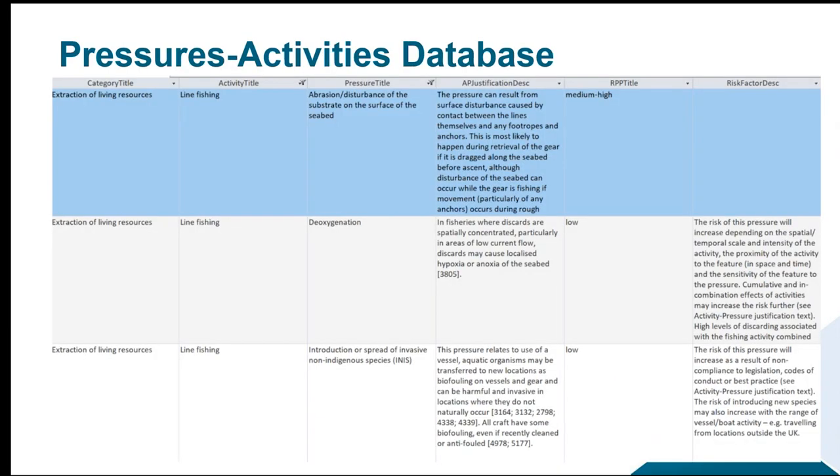In order to convert these activities to pressures, at JNCC we have our pressures activities database. This holds a wide range of data on a whole list of activities, associates pressures with them, and gives them an RPP score. That's the second to right column, a risk profile of a pressure, and it indicates the general risk to the environment the pressure poses under normal circumstances. For our work in the UK, we only look at pressures which have a medium to high risk, as the low ones aren't considered high enough in terms of sensitivity.